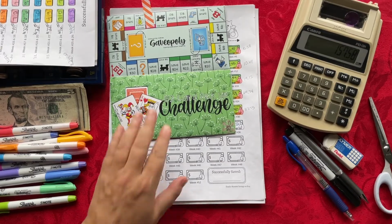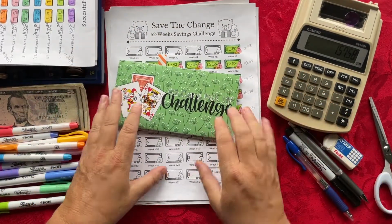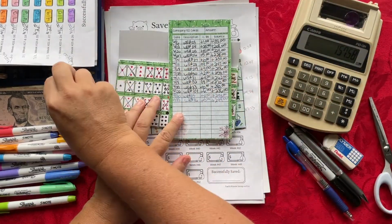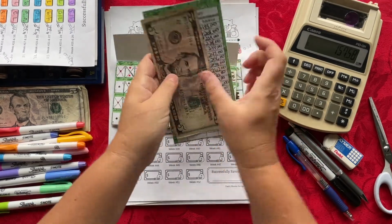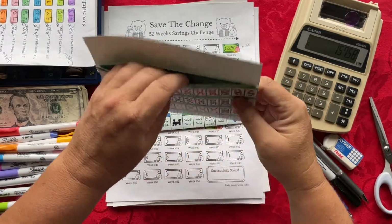All right, the next savings challenge that we have here is the 52 card pickup challenge. On this one, I needed to save $5, which is right here. And so we have a total of $299 inside of my cash envelope now.